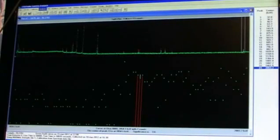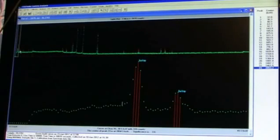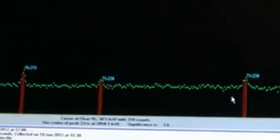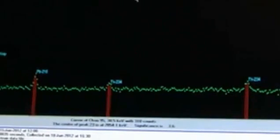Now we're going to ask this to put in the nuclides, so we'll do that. Here we are, nuclides, and it says show nuclides. Okay, so we can ask it to do that. Now we can go to any point here and look at the spectrum to see what there is, and here's the thorium-234, you see, and there's the lead-210.